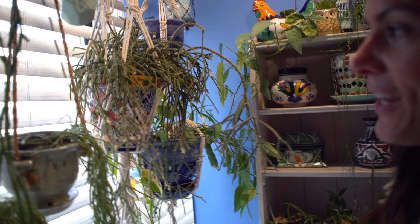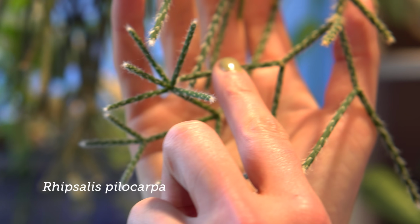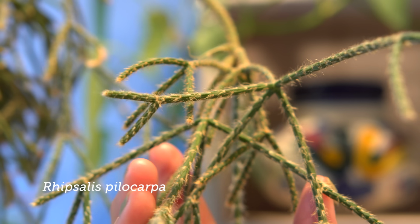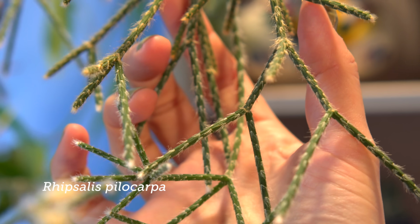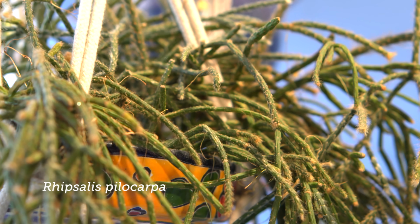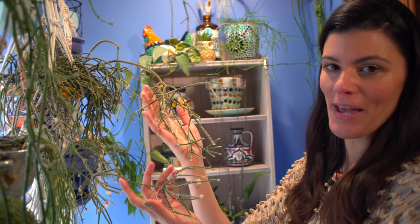All right, next one I would say is my Rhipsalis pilocarpa, and this is a type of Rhipsalis that has this kind of fuzzy texture. There are other Rhipsalis that have a little bit of fuzziness, but I think these look a little bit more like tarantula legs and have that long white fuzz that I would include on my list of plants fuzzier than your pet. So guys, those are some of my plants that I'm growing that are fuzzier than your pet.